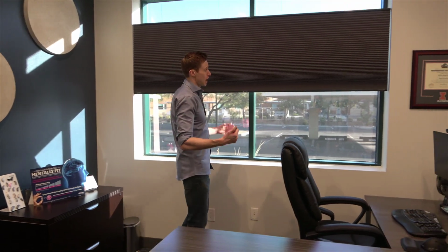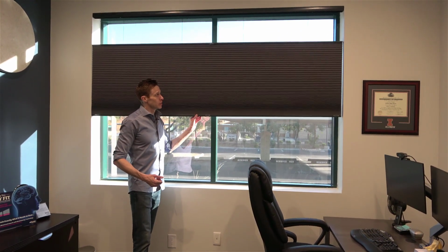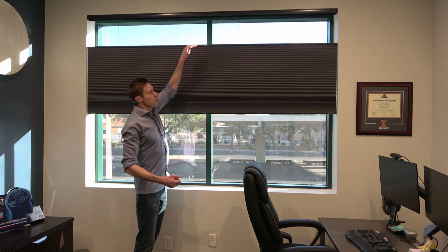Ashley did a really good job of finding shades here that not only can lift up from the bottom, but they can come down from the top, so you can really control how much natural light comes into the room over the course of the day. Again, really functional. That's the name of the game.